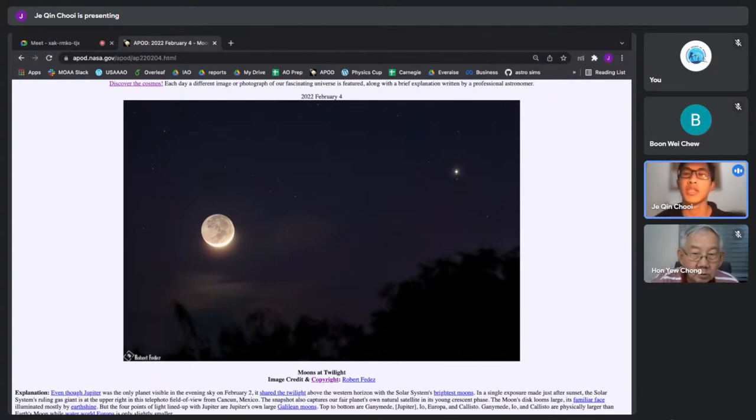They will somehow think the rest of the moon has disappeared or is totally invisible. But actually that's not the case. If you use a camera and set up a longer exposure, you can see that obviously the moon is still there and there's still light reflecting from it.